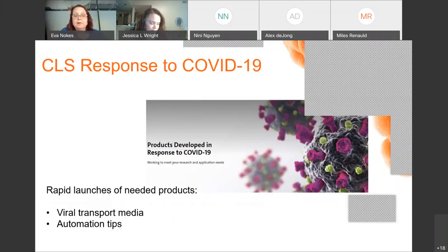And it gave all the different ingredients and exactly how you should make it. And we sold most of the ingredients, or all of them, I think. Those were flying off the shelves while people were trying to make these medias. Then we realized that if we could put this all together for people, that would fill a real need. So we quickly launched some viral transport media.